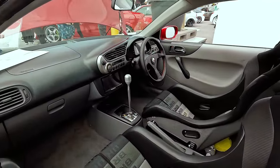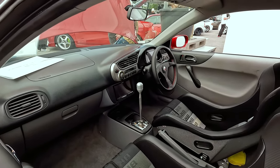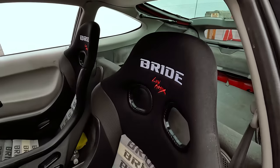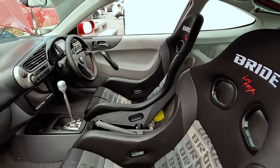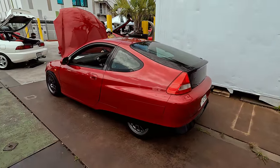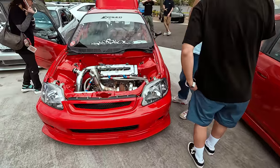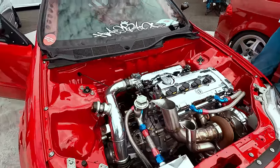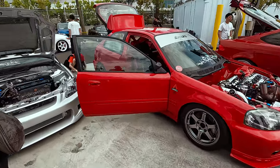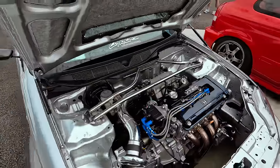It's so weird how the steering hub area is so short on these cars. Like, the steering wheel is basically on the dashboard already. But it has two Bride seats in here. Took out the rear seats, you know, for that fuel economy. And we have a K-powered Insight. The X-Point DC5 and Mori's EK9. We pulled this thing out from storage to bring it out here. Miyawaki's EK, sorry.